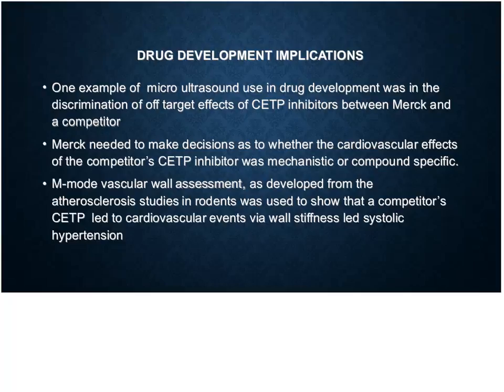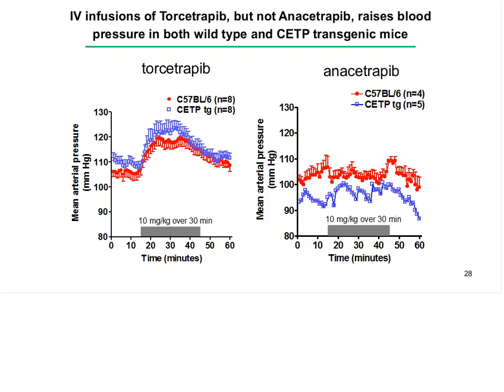It was not clear whether it was a result of the competitor's compound or the CETP inhibitor as a mechanism in and of itself. Before we continued on with our CETP inhibitor program, we needed to understand better what the off-target effect was of our competitor's CETP inhibitor. So the M-mode vascular wall assessment that was developed from this atherosclerosis study was used to parse and identify that there was a cardiovascular wall stiffness that led to systolic hypertension in the competitor's compound and allowed us to continue with ours because we were able to show that it was not mechanistic based, but it was compound based.